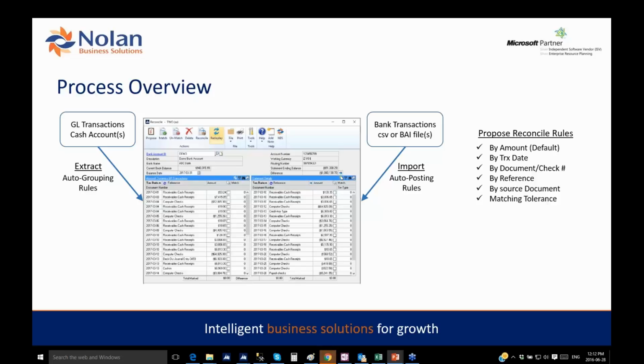Once you have your two sets of data, on the left-hand side the GL, on the right-hand side your bank statement, then our software has reconcile rule capabilities that you can define so that transactions are reconciled based on amount value, or based on transaction dates. We can do matching based on your check number. That's one that we see regularly with clients. So there's a number of elements that you can leverage and set up in our software to, once again, as I indicated earlier, try to auto-match up to 80 to 90% of your transactions, leaving you with really just dealing with the 10% that's left.